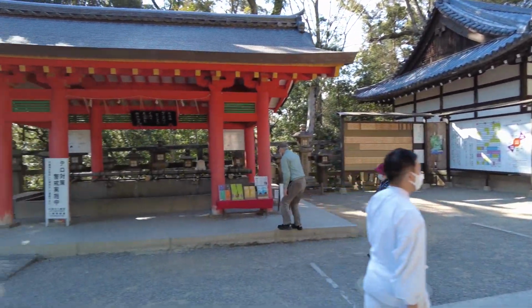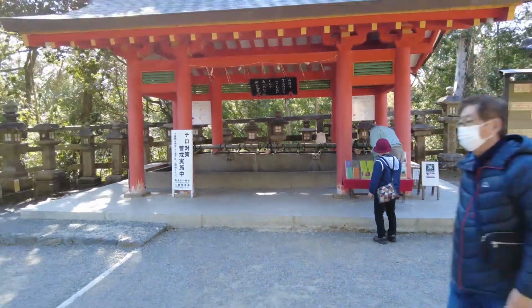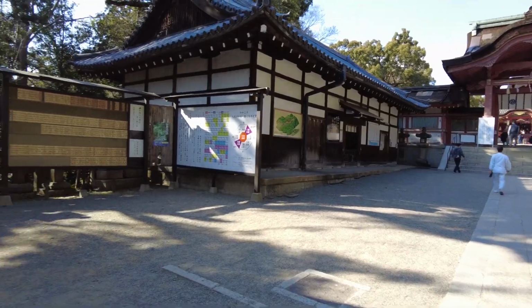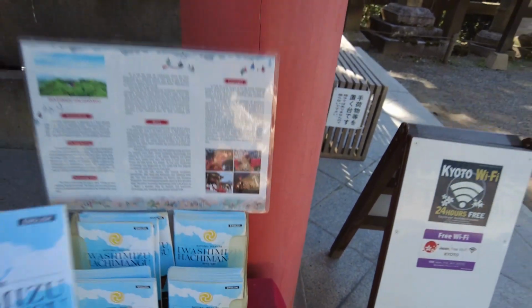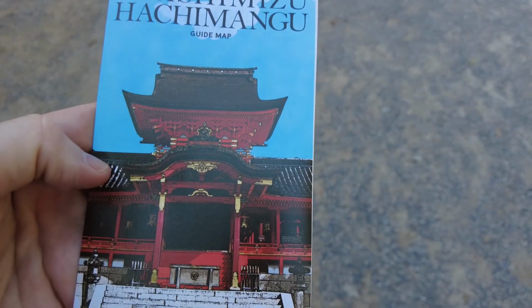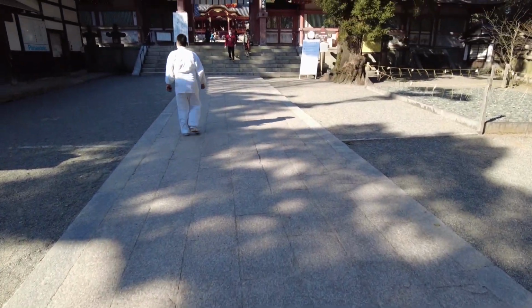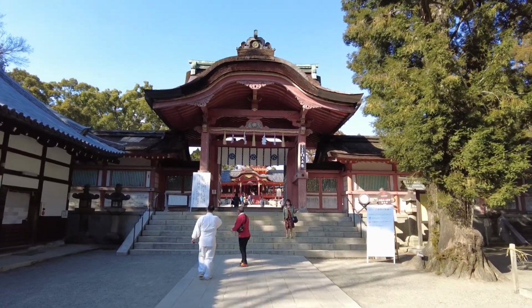Right over here is where you purify your hands. They even have some English information here. You can see it says National Treasure. To be honest, I'm quite surprised there's a lot of English information available. There's an English website for this shrine, and a lot of the signs have English.